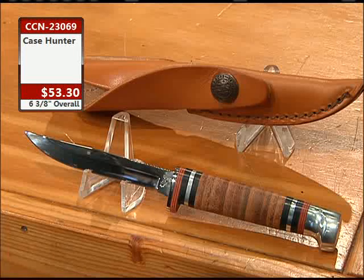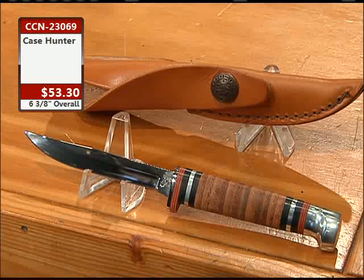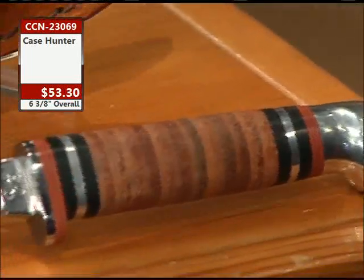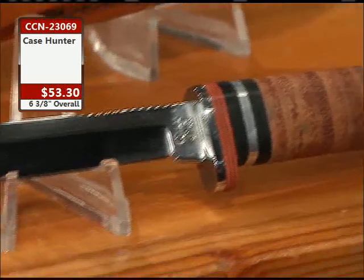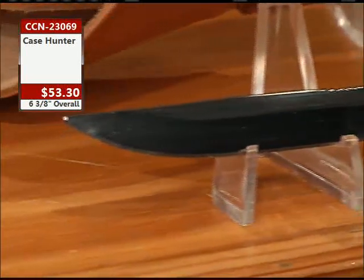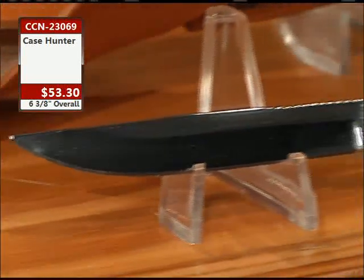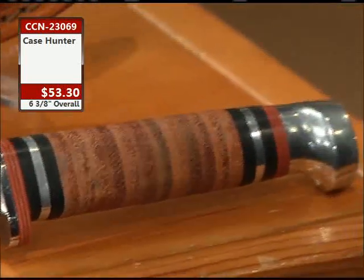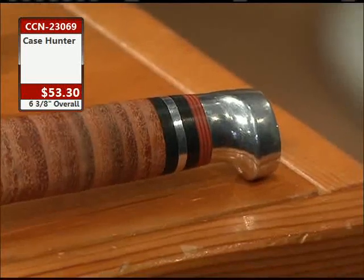Here's the Case Hunter. This pattern's been around a while. Your item number 23069. Now we're talking about 6 and about 3/8 inches overall. That's a stainless steel pommel. That's a stacked leather handle with a couple of stainless steel spacers. And then, of course, you've got that stainless steel guard. Little serration on the top up there. A good little working knife. Comes with a leather sheath. You are talking about a Case product here.